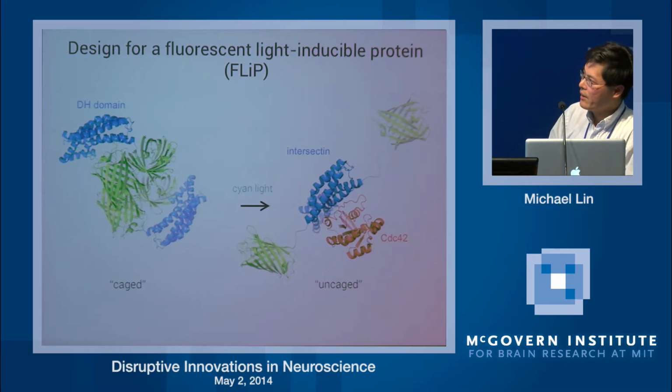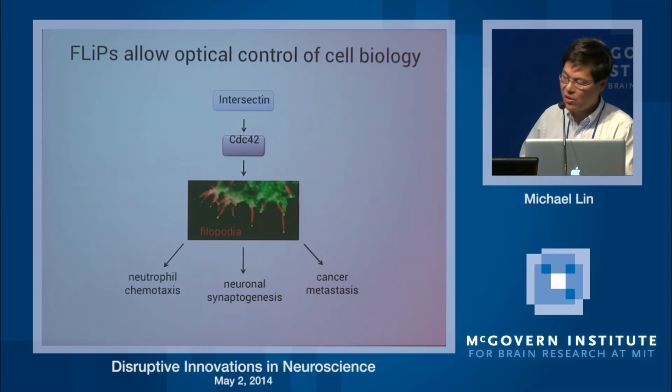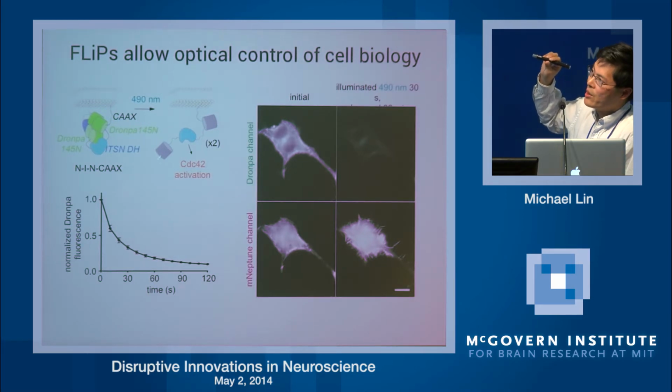So intersectin is a GEF, a guanine nucleotide exchange factor, which activates GDP for GTP exchange on CDC42, thereby activating it. CDC42, as many of you know, mediates the formation of filopodia, which is involved in chemotaxis and synaptogenesis. So to show that this would work, we put this intersectin fusion, which we call a FLIP for fluorescent light-inducible protein, to the membrane where it can be in position to activate CDC42.